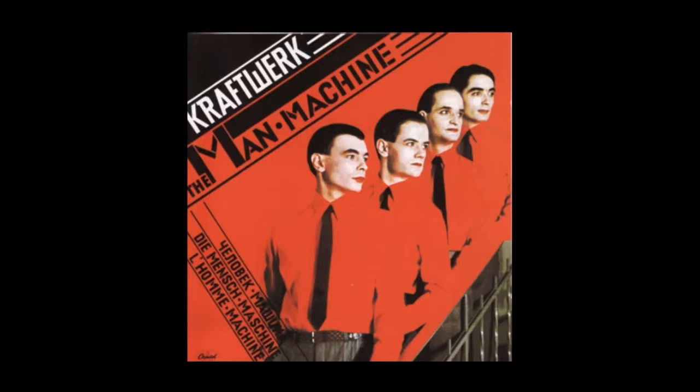The album was released around 1978, May 9th. The designer of this album cover was Karl Klefisch. His German translation is Gunther Frohling.